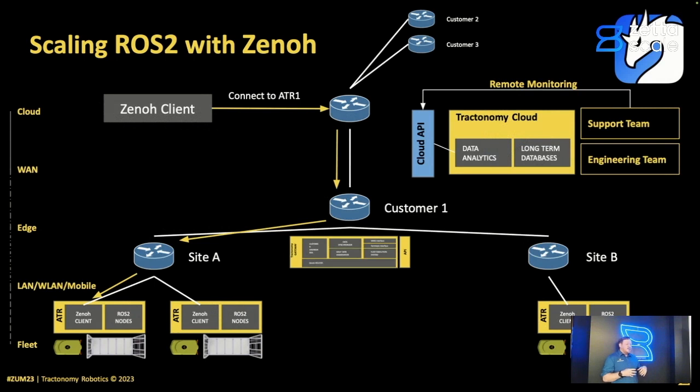And we actually expanded the use of it by including multiple Zenoh routers in each site of a customer. And then for each customer, they would aggregate these sites and then have multiple customers. So we aggregate those again. And then you have in our cloud also a Zenoh router, which connects directly to the robots. And we can route everything through Zenoh.